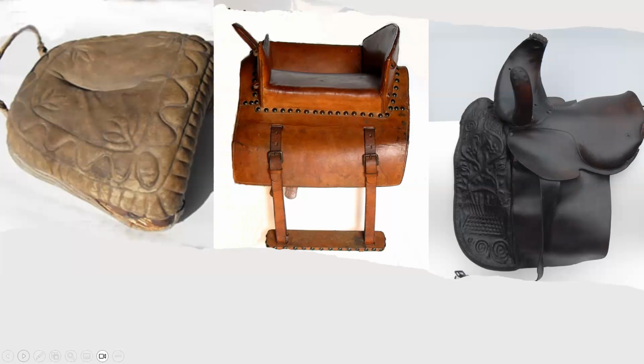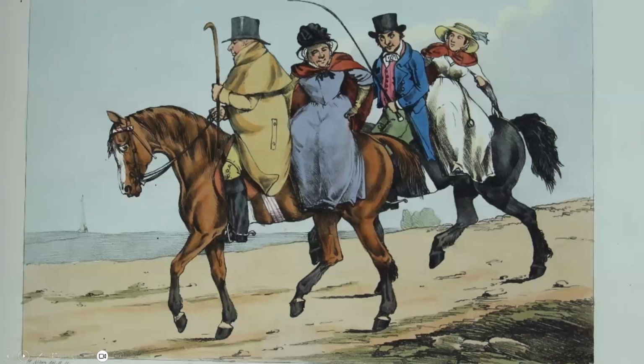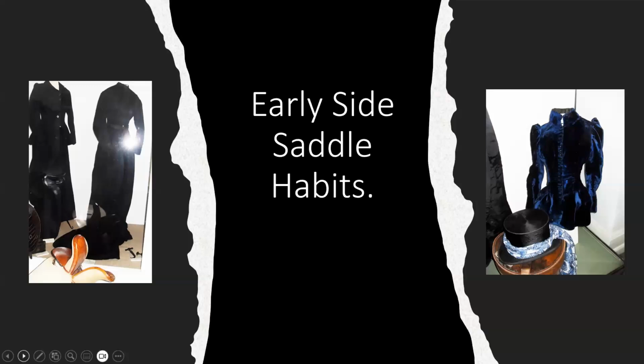The one on the right is an early side saddle, a pretty dangerous saddle. Those 2 heads would really trap your right leg, and the stirrup would be fixed. It wouldn't release you if you fell. So quite a lot of ladies met nasty ends on saddles like that. This just shows a couple of ladies riding pillion, rather rotund ladies, on old horses. This is part of our side saddle collection, early side saddle habits. It's quite often to find a jacket with no skirt, because during the war, the skirts were cut up to make clothes for children.